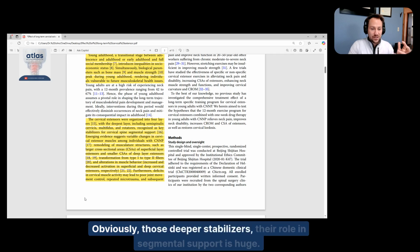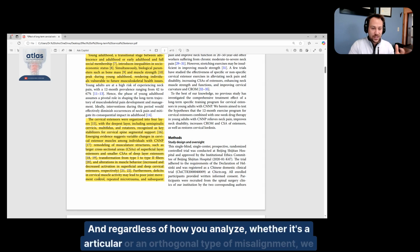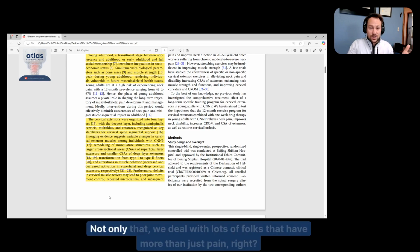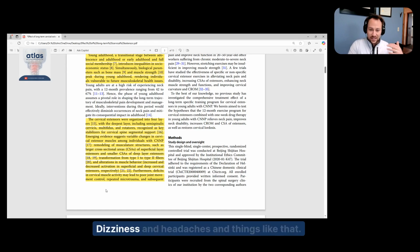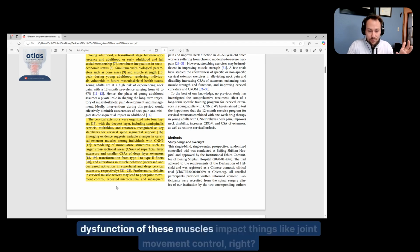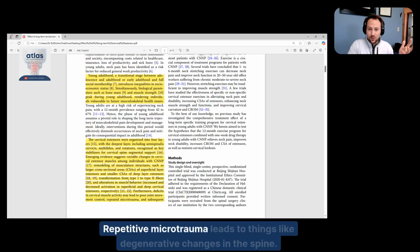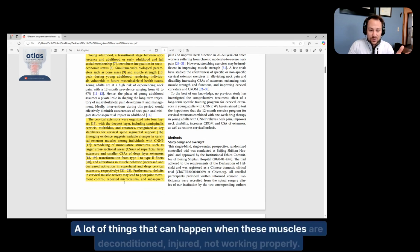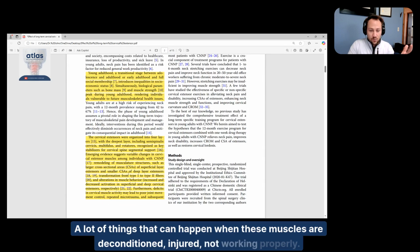Obviously, those deeper stabilizers, their role in segmental support is huge. And regardless of how you analyze, whether it's an articular or an orthogonal type of misalignment, we rely on the engagement and the support of those little segmental muscles to help stabilize the spine and help folks to hold their adjustments. Not only that, we deal with lots of folks that have more than just pain, right? Dizziness and headaches and things like that. Now, how does the deconditioning or the dysfunction of these muscles impact things like joint movement control, right? Repetitive microtrauma leads to things like degenerative changes in the spine. So it's a big deal. A lot of things can happen when these muscles are deconditioned, injured, not working properly.